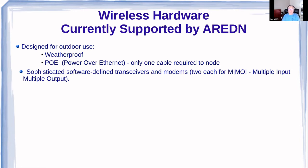There's 2 software-defined transceivers and 2 modems in each box. That's for MIMO, multiple input, multiple output. What that means is they divide the data stream into 2 streams, transmit them simultaneously on the same channel, one vertically polarized and one horizontally polarized, and they combine them back together at the receiving end. It's pretty amazing.